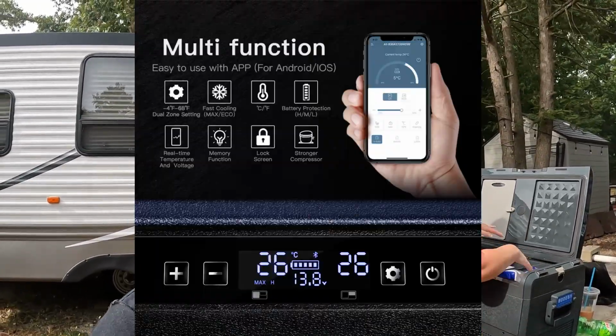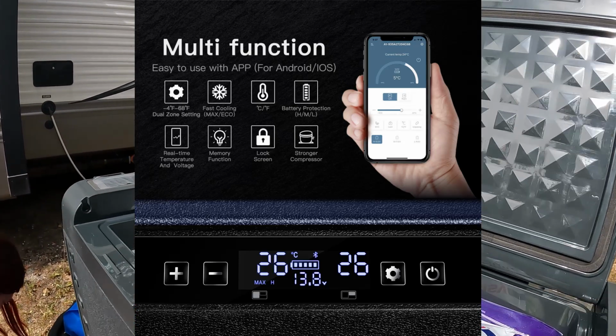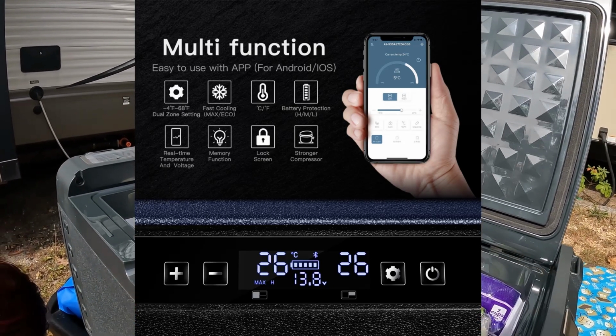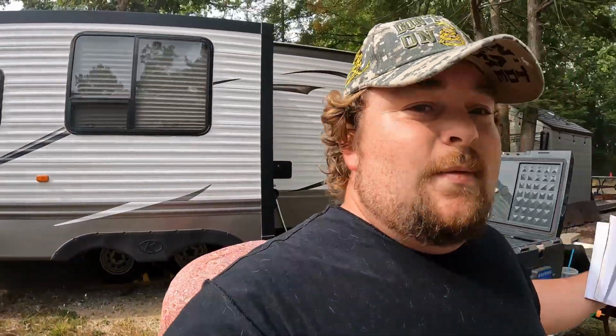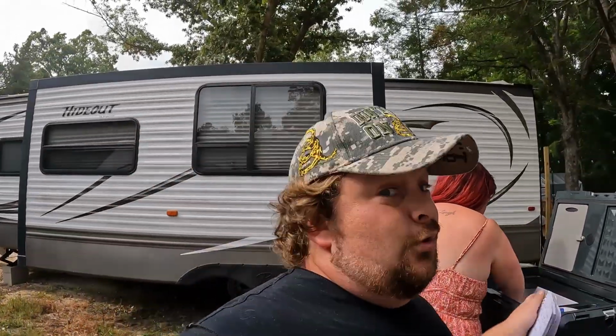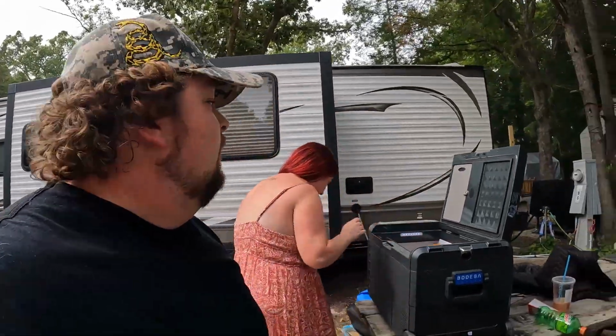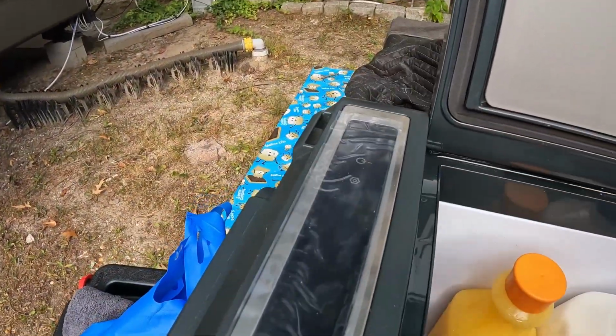I would also like to point out that this fridge can be controlled by an app right on your phone via Bluetooth. And you can control either side. I will pop up a screenshot of how to set all that. So say you're in your house or your RV, and you want to set your cooler up for the day. You're going to go shopping later and get some stuff. You want your fridge or your freezer to be at the right temperature. You can easily do that from your phone, or you can do it from the little fancy display here.